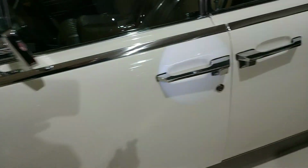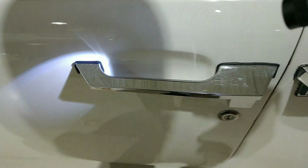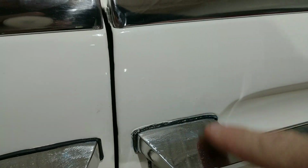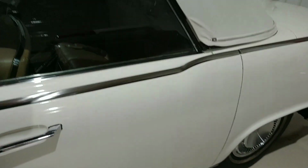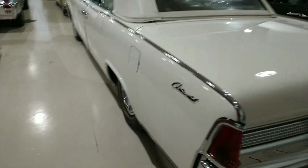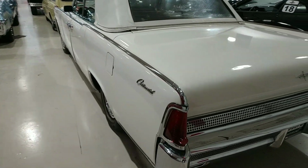Side mirror looks great. Door handles look really good. You can see maybe where the tape line is, where these maybe weren't taken off to be done when they painted the car. But all in all, real good. We'll get to the interior here in a second and some of the working things on the car.